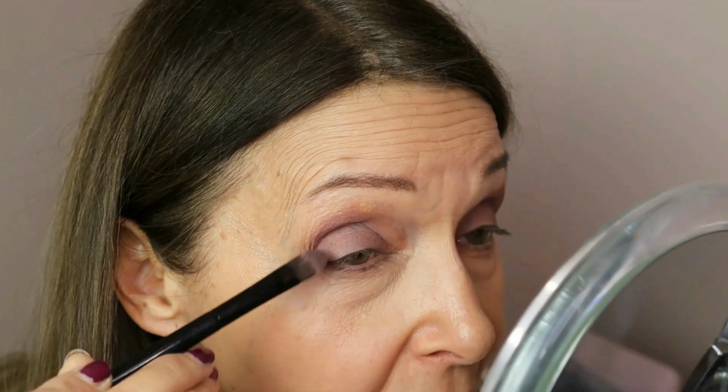And you can see how creased my lid is. I mean, it really is like an elephant hide. But what can you do? This is age for you, isn't it? We have to go with the flow. So I'm getting a bit of fallout, but actually it's not that bad, is it really? Can you see? It's just a tad.